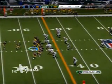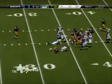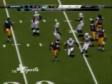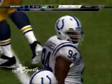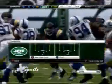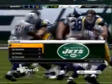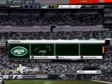Third down and 3 coming up. Smith to Johnson, who is stopped short. Pushed back about a yard or two. And the punt unit will come on for New York. So the special teams will come.